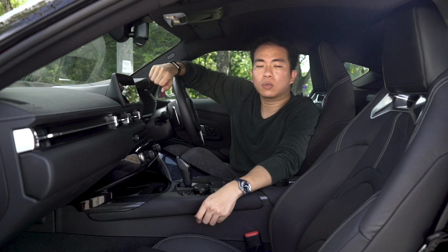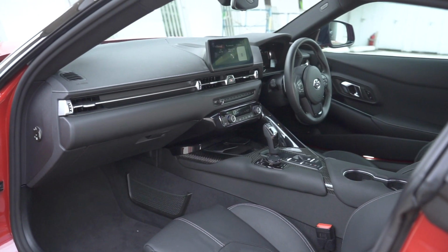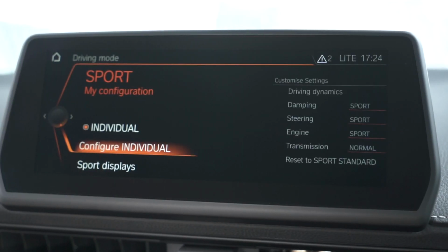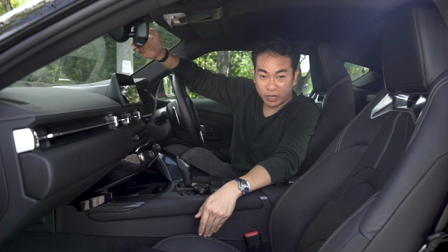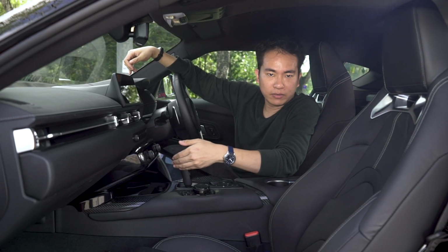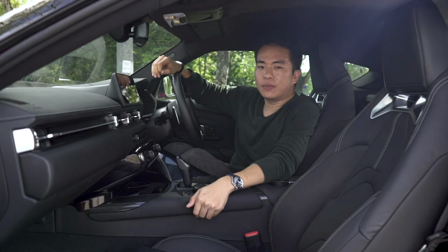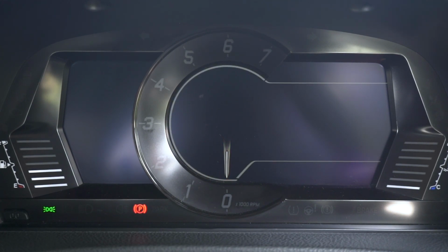Inside, it's not quite so impressive. The BMW parts on the inside are much more apparent. All the buttons are from BMW, the iDrive system is from BMW, the interior lighting is from BMW, the rear view mirror is BMW, the steering controls are BMW, and even the gear lever will be familiar to those who own a BMW.